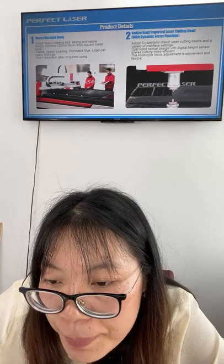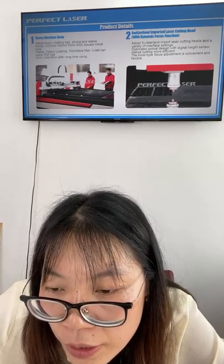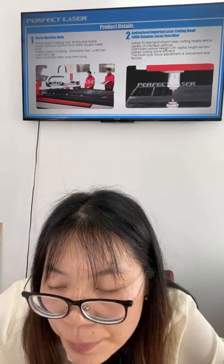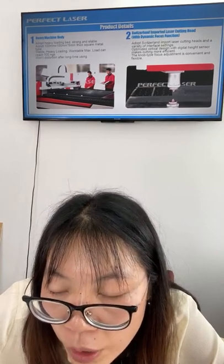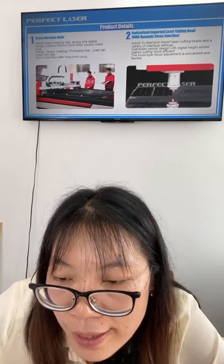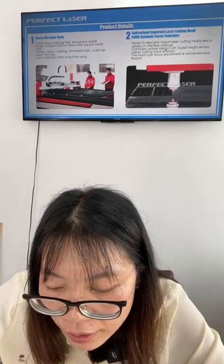The body and the bed side are the base of the machine. If the bed side is not very stable, it will affect cutting precision and speed.